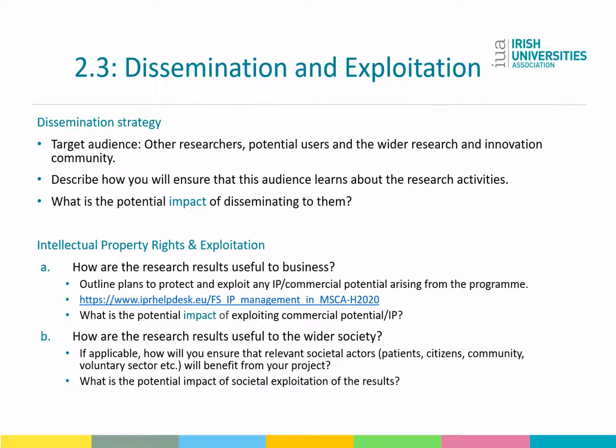Thirdly, how are the research results useful to the wider society? If applicable, how will you ensure that the relevant societal actors such as patients, citizens, community, other groups, voluntary sector, etc. will benefit from your project? And what is the potential impact of societal exploitation of the results? I will now go into more detail in how to address this in the following slides.